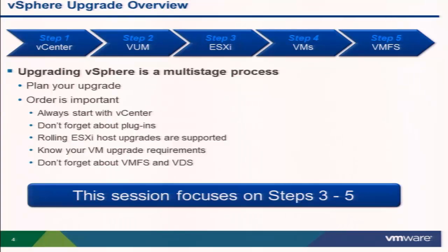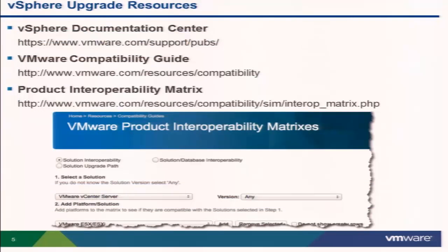Before you do an upgrade, you need to spend some time. There's some homework involved here. It's very easy to boot an ESXi host and upgrade an ESXi host. That's a no-brainer. You boot it up, it's maybe 3-4 clicks, reboot, and you're done. So it's very easy to be tempted to jump into the upgrade without really thinking about things.